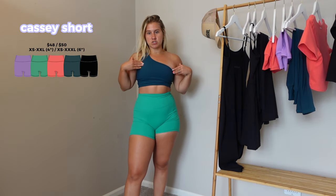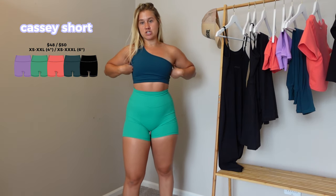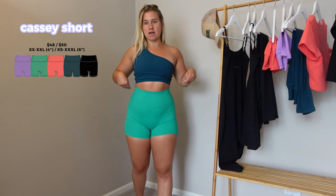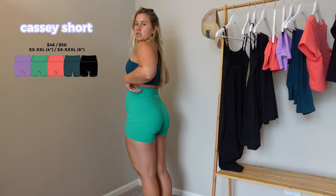The reason I got this one shoulder crop is so that I could pair it with the Lucky Charm, and I think it just is such a cute color combo, but these are the 6-inch cassey shorts. Again, same material as the leggings and as all of these pieces. This is the green Lucky Charm color.